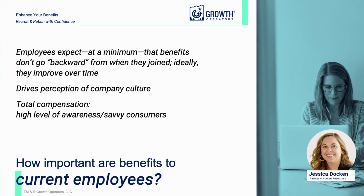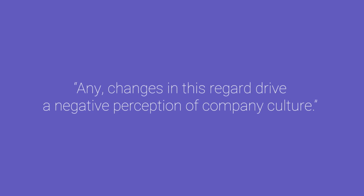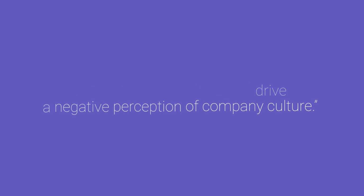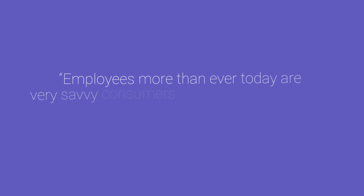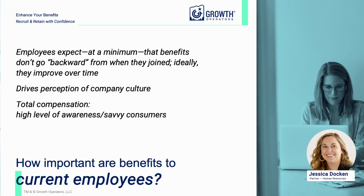Any increases in costs, deductibles, out of pocket expenses, and reduced benefits signal to employees that the company doesn't care about them. Any changes in this regard drive a negative perception of company culture. And I would say employees more than ever today are very savvy consumers and have a high level of awareness about total compensation and know that benefits are a big part of their total compensation package, and it's something they look very closely at.